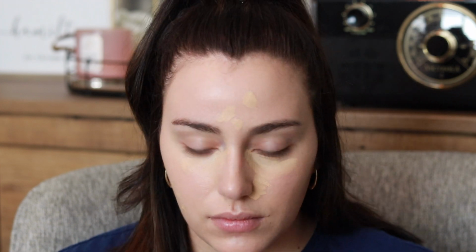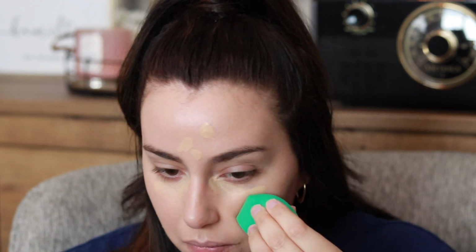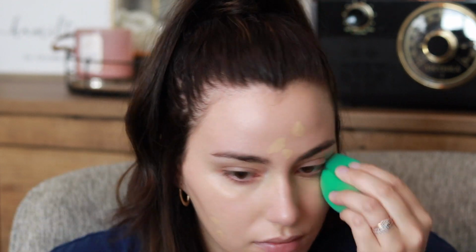I have that concealer on. I'm gonna take this flat end and start working it in. I put some by my nose. My skin is just so dry. I think it's because I'm not properly nourishing my body this week. So my skin is more dry than it usually is. Pretty impressed. I think it looks really good.